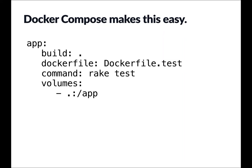You may even need a different Dockerfile completely. If this is the way that makes the most sense for you to test, the good news is that Docker Compose does make it easy to modify the commands and modify the Dockerfile.